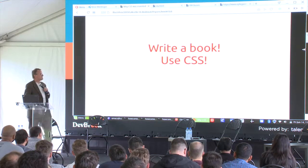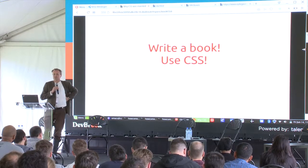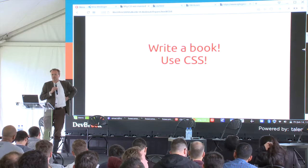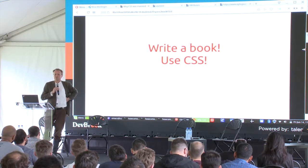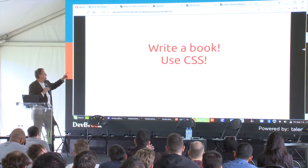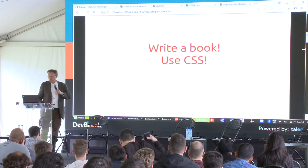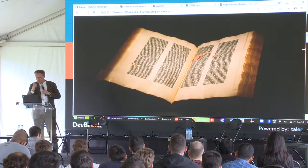I also think CSS has the potential to do a lot of print publishing. We do write books. We like paper still, right? We have a bookshelf. We don't probably buy as many paper books as before, but we want to have some. So there will be a workshop later today where I'll be talking about how to publish a book using CSS. So I'll show some tricks there. I have a few seconds left.